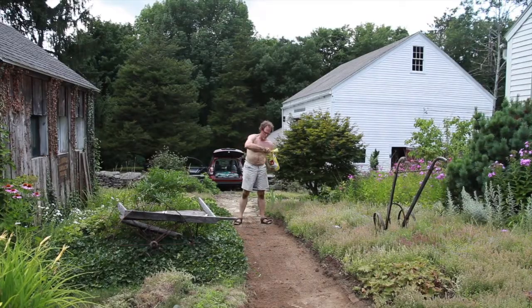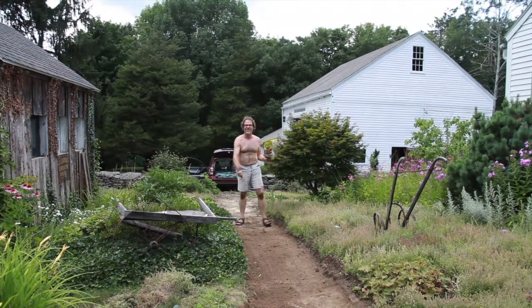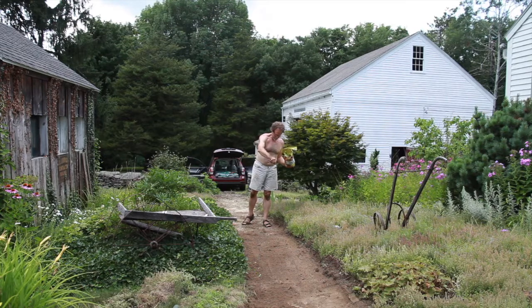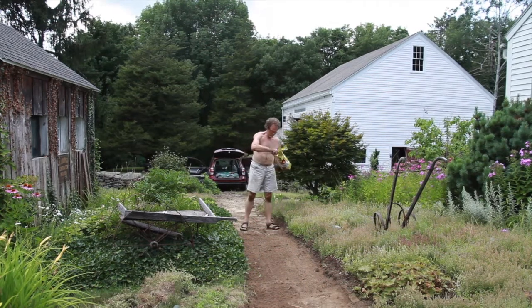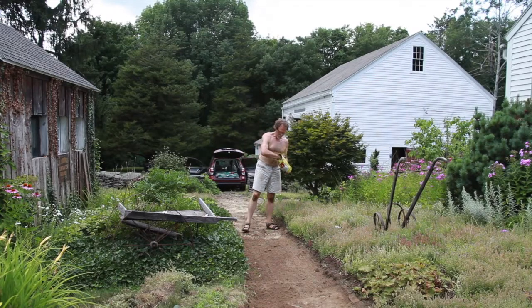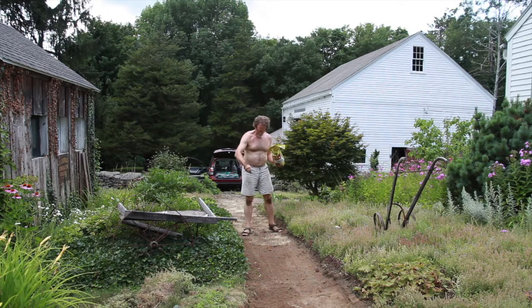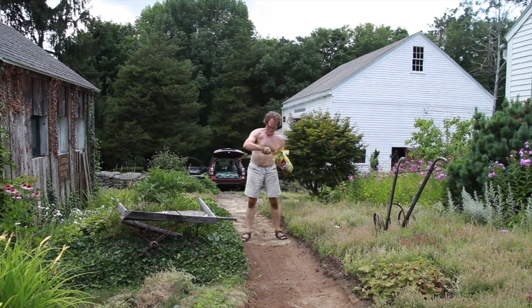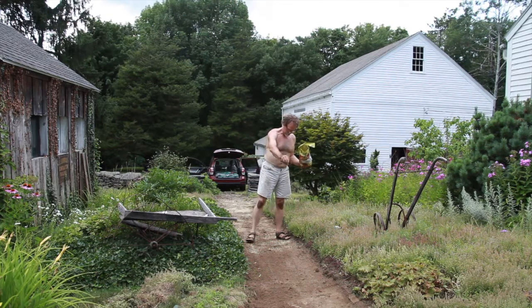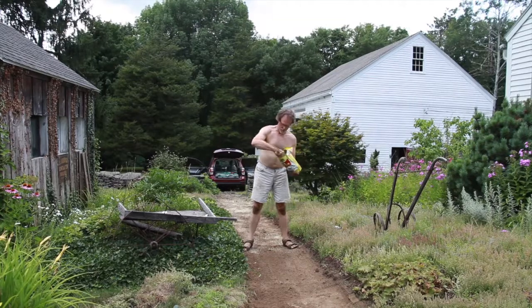So, Tom, what are you doing? Poisoning myself. Spreading preen to kill the weeds on the path we're making, and then we're going to put black paper down, and then we're going to put marble down. So, we chose marble because it's white, and it would help reflect the light when we put the lights out, so that people can walk around after dark and not get hurt. So that's what we're doing right now. Hopefully the weeds don't come through.